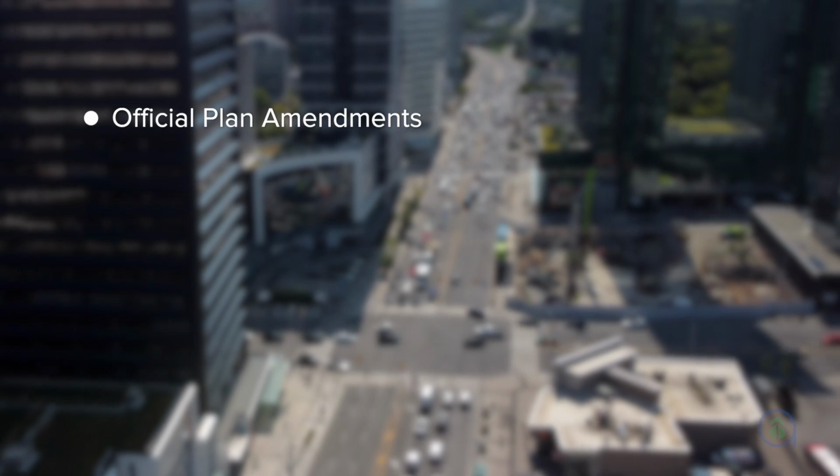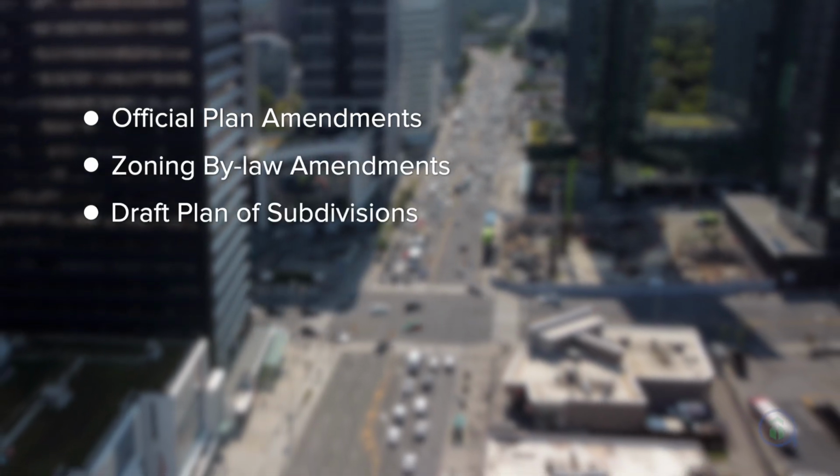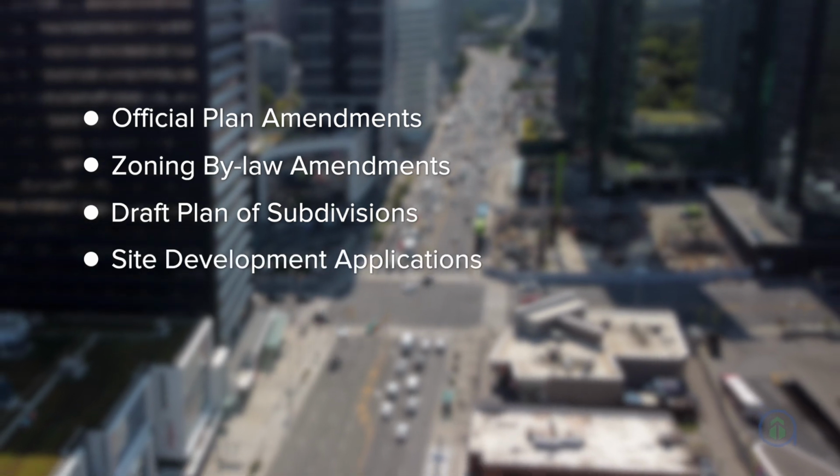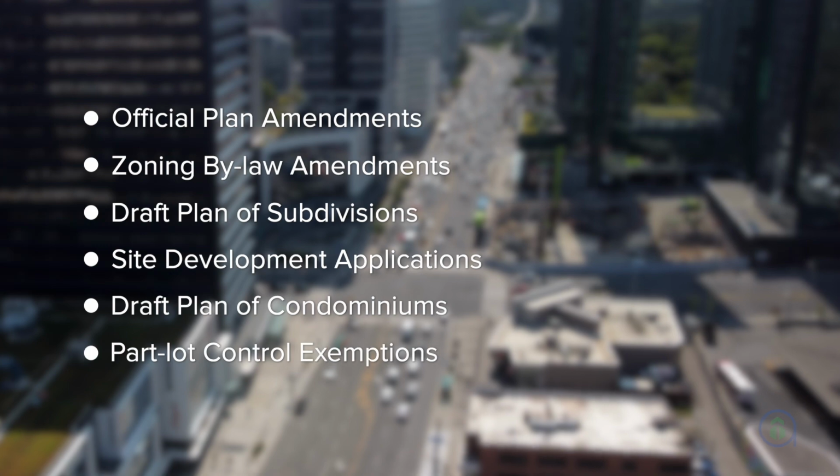Each city reviews the following 6 types of development applications governed by the Planning Act: official plan amendments, zoning bylaw amendments, draft plan of subdivisions, site development applications, draft plan of condominiums, part lot control exemptions. In some cases, the landowner may submit one or more of these applications simultaneously for consideration by the city.